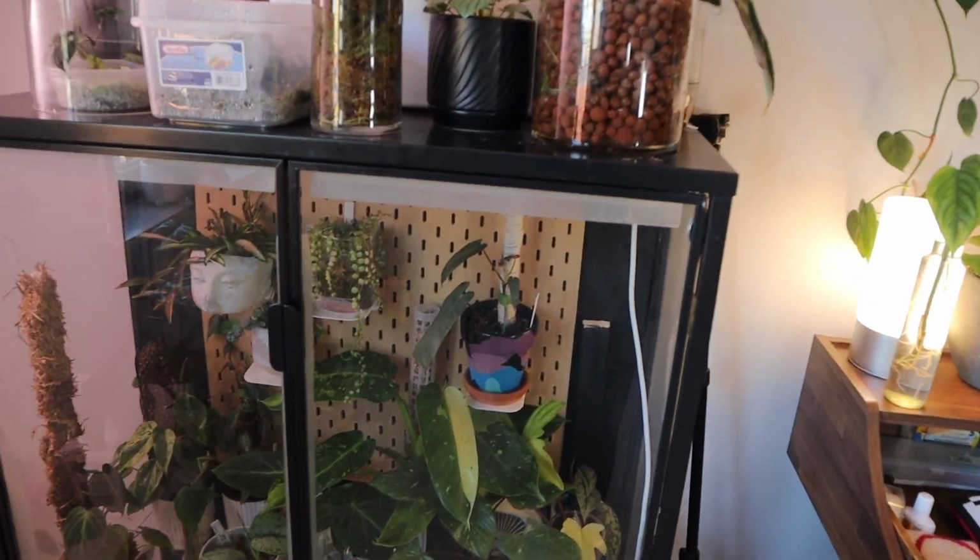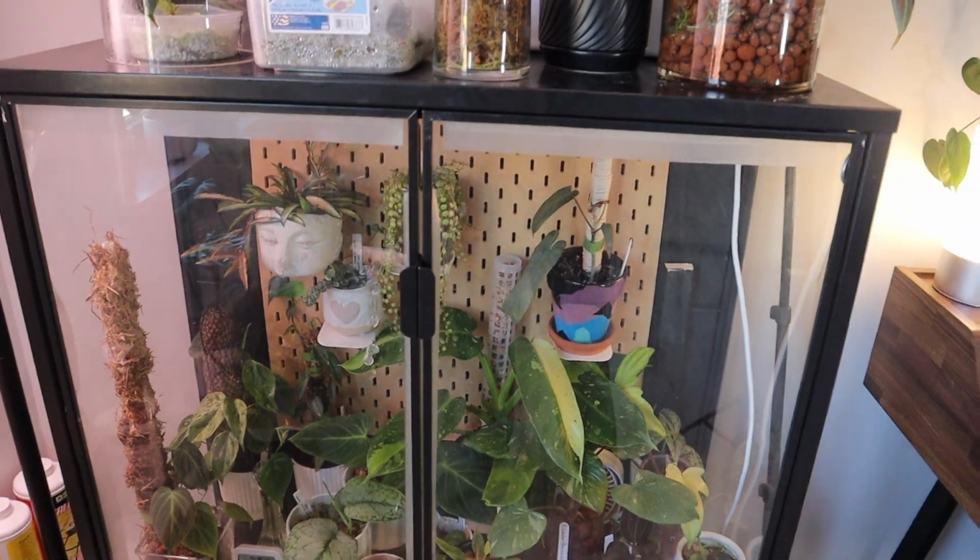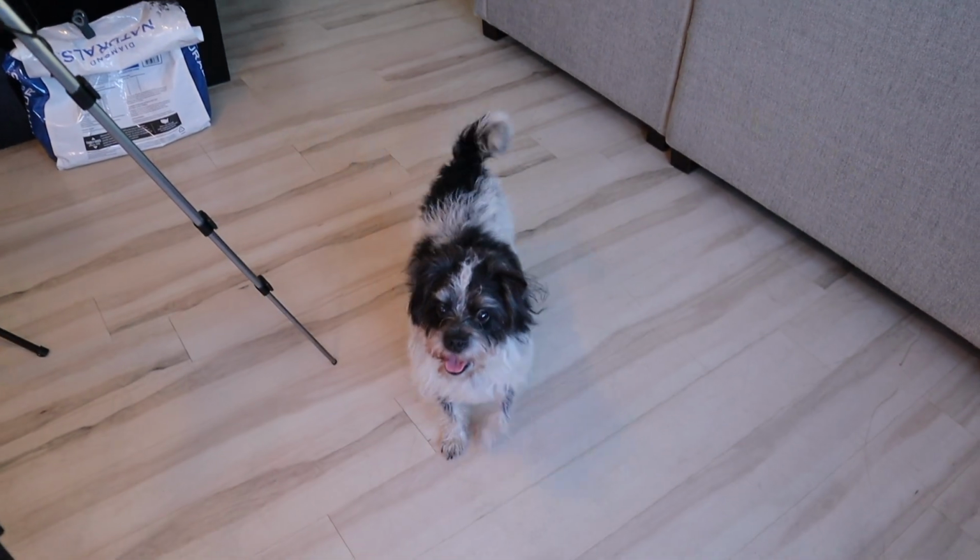Okay, so first up is the IKEA greenhouse cabinet. This is the... Are you coming to join us?